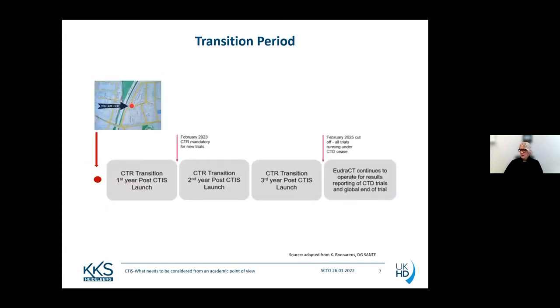And this is where we are. We are very close to the start, and these are the steps we have to do for the next years. It is good to know EudraCT will be open for results reporting in the next years. So trials that end later or end until January 25 can still be reported to, or have to be reported to, EudraCT.